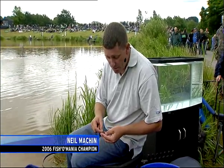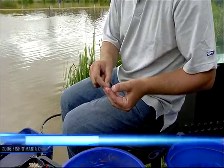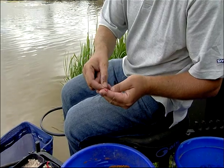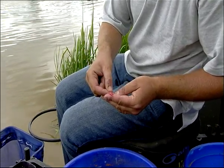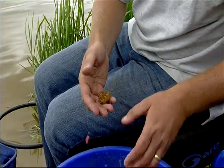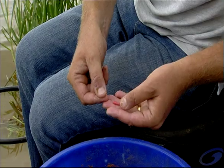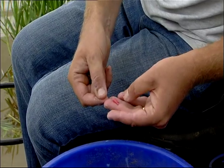Basically, one of the most important things with the method feeder is a really, really sharp hook. This is a size 16 911 Kamasan hook. On this, I've got two dead maggots for hook bait. It doesn't really matter what you use for hook bait half the time. What actually happens is the fish suck the bait in off the feeder, and as they suck the ground bait in, they just hook themselves against that hook.